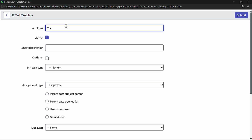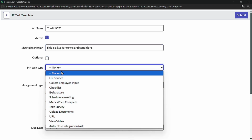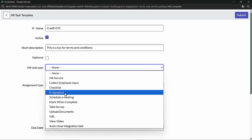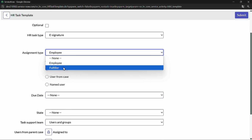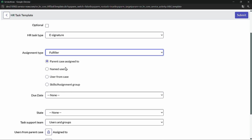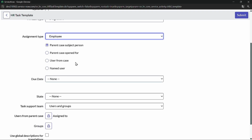Credit KYC, for example. Short description: this is a KYC for terms and conditions. Optional, if you want to keep this particular task optional, but I will keep it mandatory only. And over here, you can go with task type, HR task type as e-signature. Assignment to, so ideally it should go to the fulfiller, right? No, sorry, to the employee. So it will be parent case opened for or subject person. You can select anything. So I will go with parent case subject person.